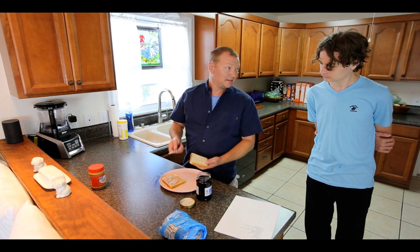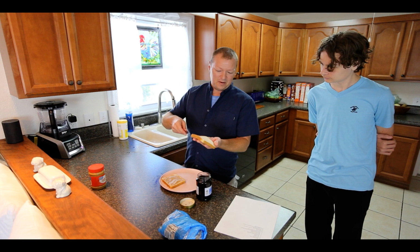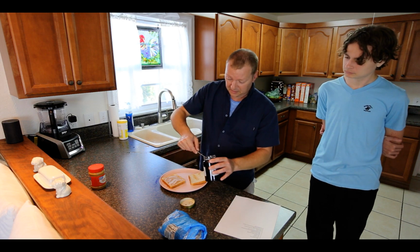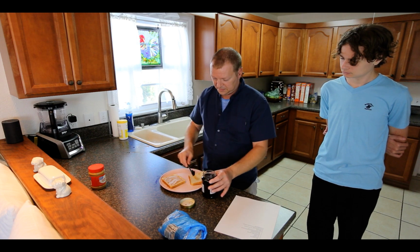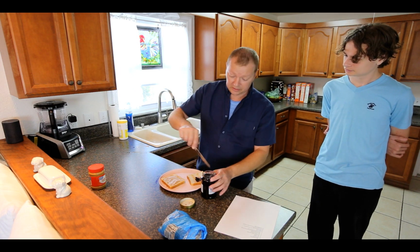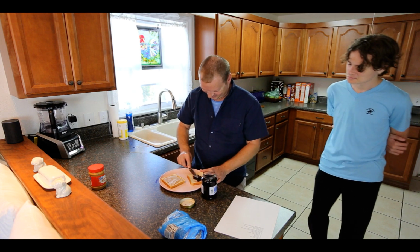Sometimes I like to take the peanut butter, wipe it off, just the leftovers. My mother would get so upset when I had peanut butter in the jelly jar.